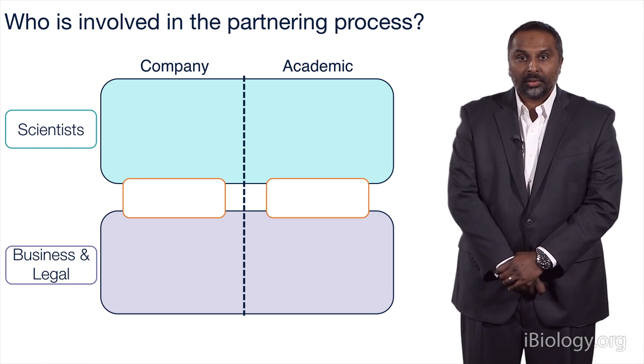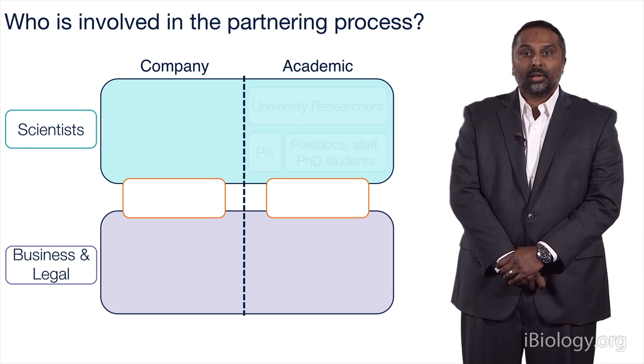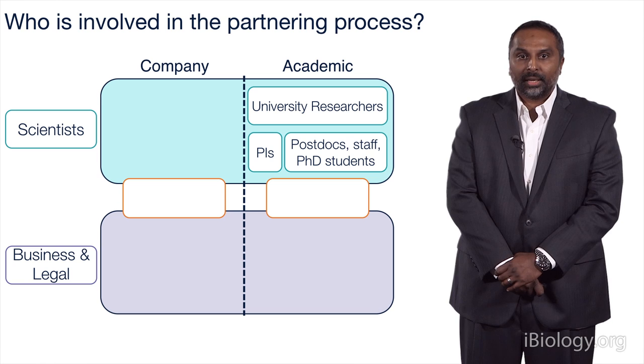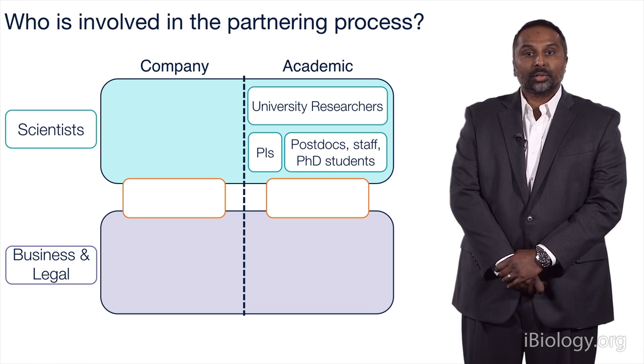It's first important to understand who the players in the deal process are. With regards to the scientists on the academic side, the key scientific stakeholders are the primary investigator and often their postdocs, grad students, and staff. While the PI typically takes the lead role in negotiating partnerships and guiding the scientific strategy, their lab members frequently play a key part in drafting the research plans and, of course, executing the collaborative research once an agreement is in place.